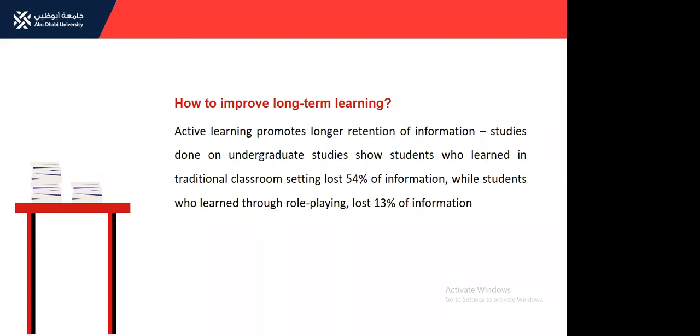So when we act or do it in a different way, when we try to learn our information or our lessons in a different way rather than the traditional way, it makes it easier for us to remember and to have the information stuck in our minds.